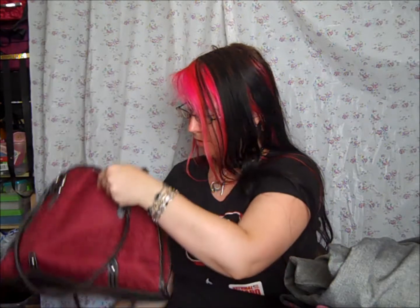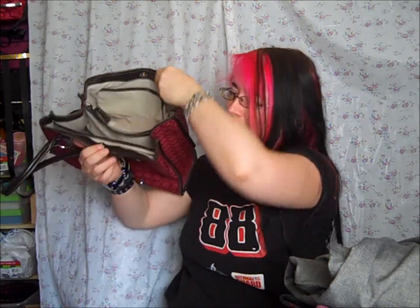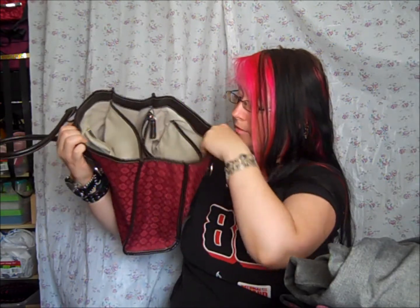But it's a little too big, and even that gets lost in the purse. But I wanted something a little easier so I didn't have to hunt for everything. It's like a single pocket in that one, and the other pockets are on the outside. This is one of those kind of ancient style purses like Grandma used to have that have all the splits in the middle.